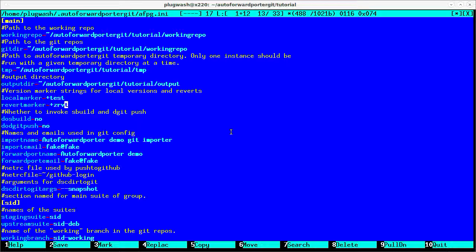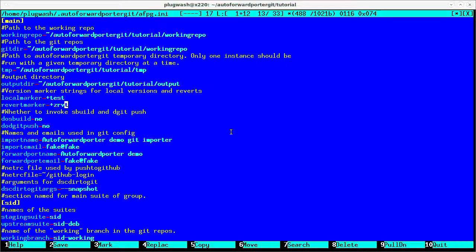What we call a revert marker. Sometimes we modify packages and we revert those modifications. Occasionally, due to versioning order, we need to forward port a reversion. I know that sounds odd, but it happens, particularly when you're doing patches to things in stable. Whether we want to invoke sbuild on our results, whether we want to invoke dgit push on our results, names and emails to use.